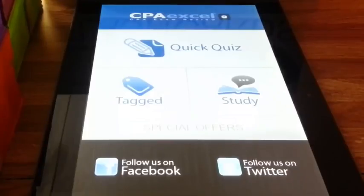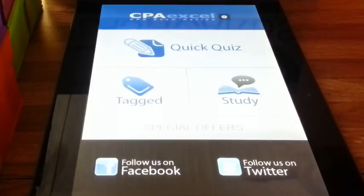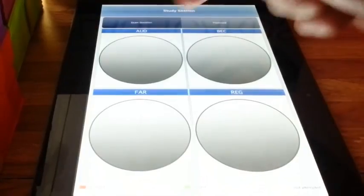Okay, so I just downloaded the app onto my tablet, and the home screen here shows you the ability to do a quick quiz, to tag multiple choice questions, or to study. So let's start with study. So you have each of your sections here.